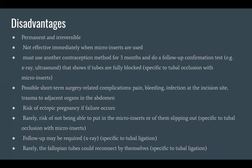However, it's permanent and irreversible, and not effective immediately where micro-inserts are used. You must use another contraception method for 3 months and do a follow-up confirmation test. Possible short-term surgery-related complications are pain, bleeding, and infection at the site of incision. Risk of ectopic pregnancy if failure occurs. Rarely, risk of not being able to put in the micro-inserts or of them slipping out. Follow-up may be required, and rarely the fallopian tubes could reconnect by themselves.